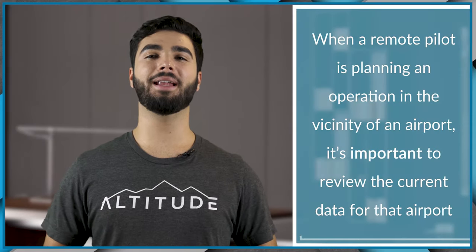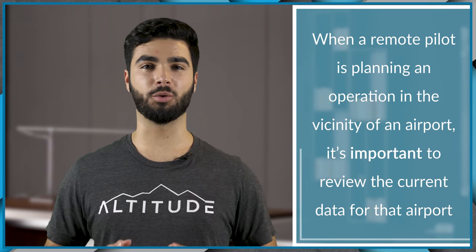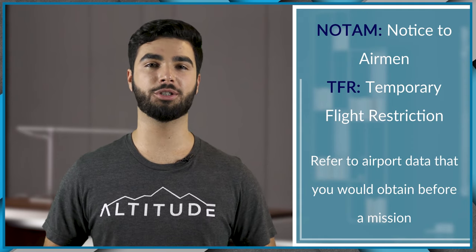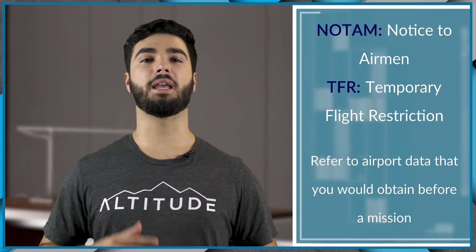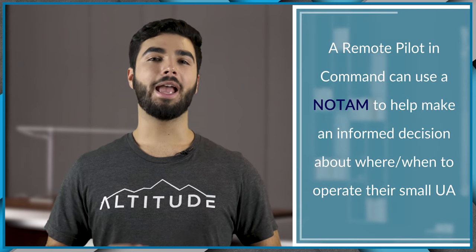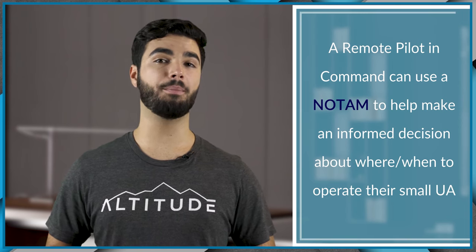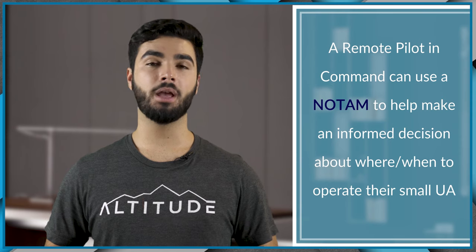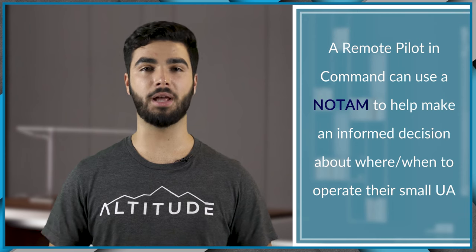When a remote pilot is planning an operation in the vicinity of an airport, it's important to review the current data for that airport. In the last module, we spoke about METAR and TAF reports, which provide weather data, and this is very similar. The main difference is that NOTAMs and TFRs refer to airport data that you would obtain before a mission. A remote pilot in command can use a NOTAM or Notice to Airmen to help make an informed decision about where and when to operate their small UA.